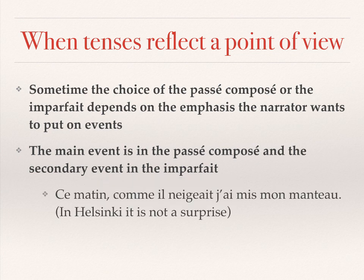Such as, ce matin, comme il neigeait, j'ai mis mon manteau. It was snowing. Well, if I live in the north, like in Helsinki, it's not really a surprise. So I'm describing the background, it's the context. Neiger is in the imparfait.